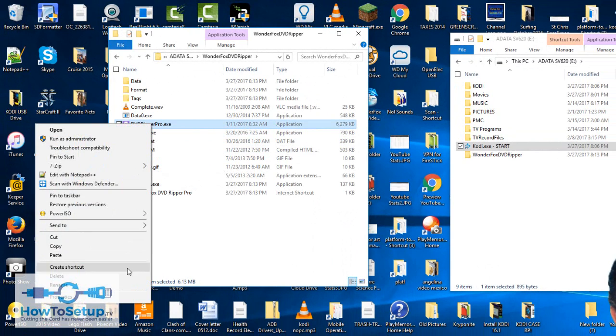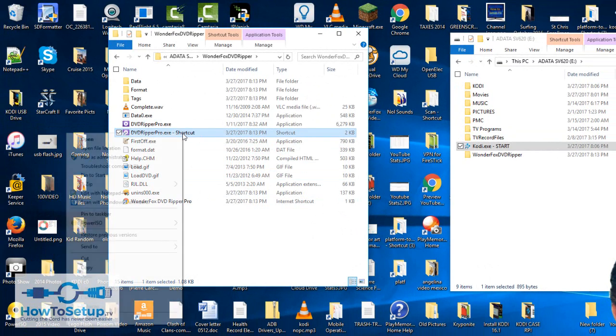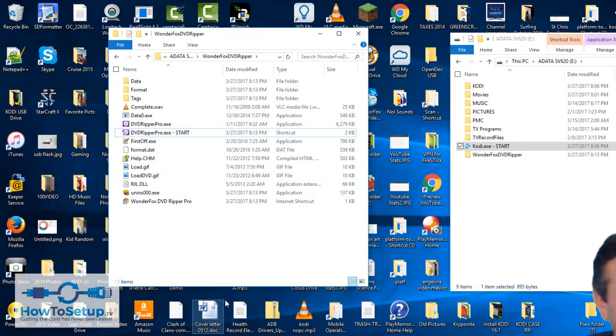We're going to right click and hit Create Shortcut. There's my shortcut. I like to rename my shortcuts. I'm not really anal about anything except for naming stuff. Let's call it Start. Obviously, I'm not a big organization. Look at my desktop. It's a disaster. You should see my pictures.